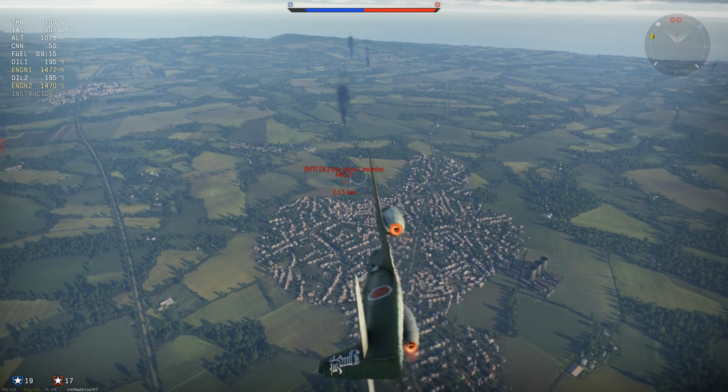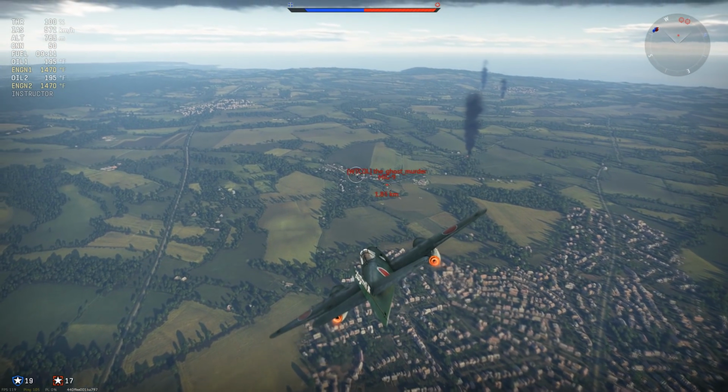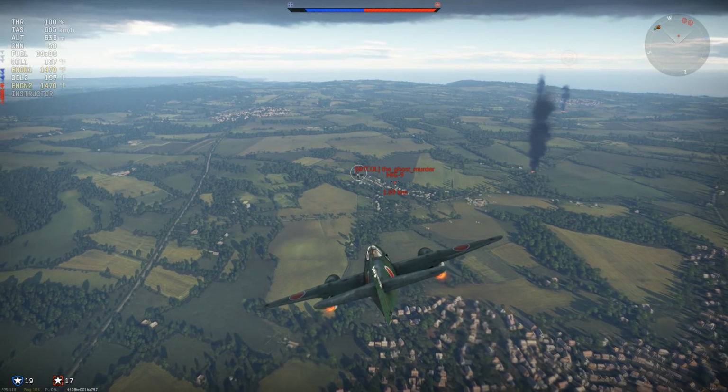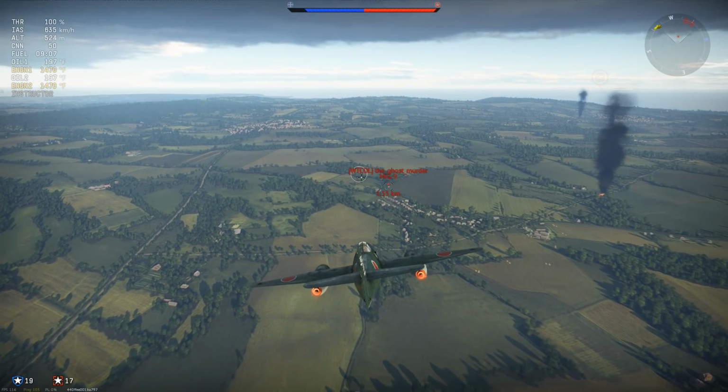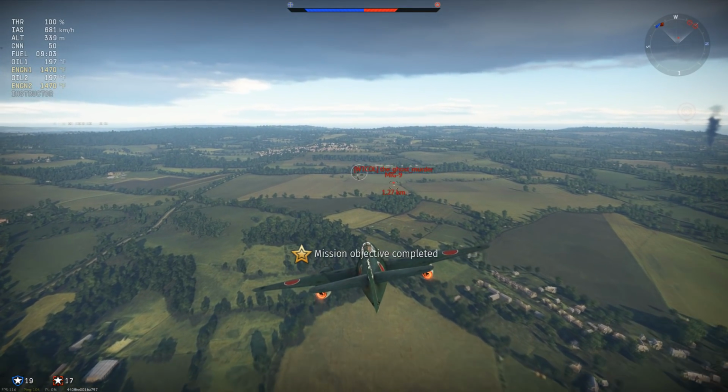In terms of aircraft, air brakes have been added to the damage model, which could end up being an intense change for high-tier jet combat, as most of those planes have air brakes, and using them can actually be very beneficial in the right situations.